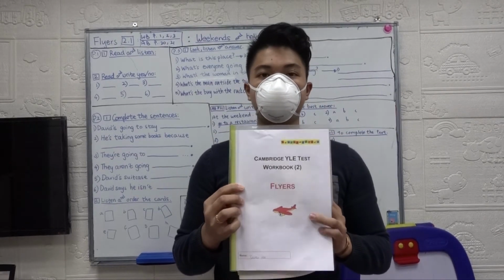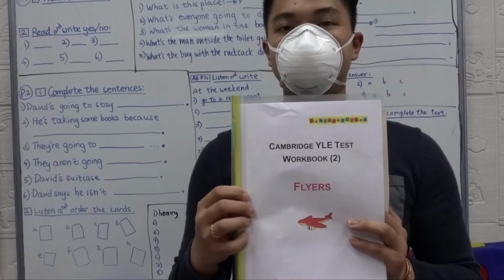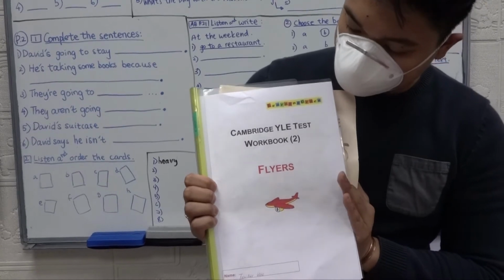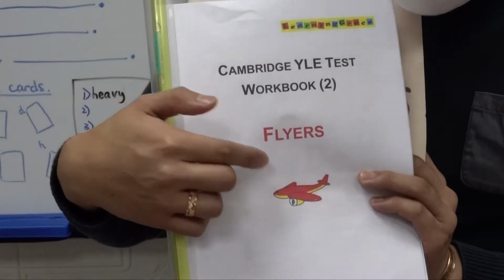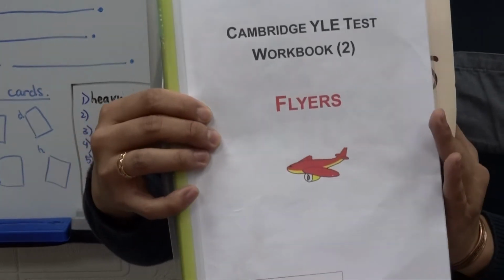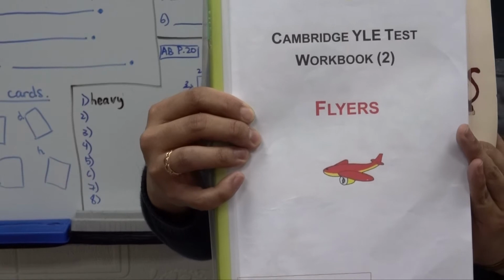Everybody, so today we will be doing our Flyers class. Alright, so which book are we using for our Flyers class for today? Alright, so pay attention please. Your book should say Workbook number 2 in big words, right? Big red words, Flyers, and then here you have an airplane, right? A plane. So please remember, please take out this book right now. We're doing Flyers, Workbook number 2.